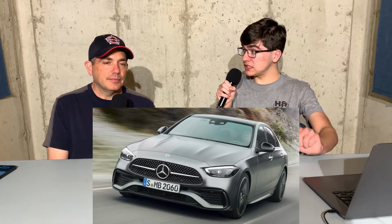And with that, lastly, is the C-Class Pinnacle, which is a cool name, I like that a lot. It comes standard with navigation, a head-up display, and the augmented video navigation feature for MBUX. Now, have you seen that?